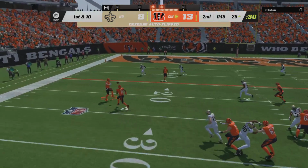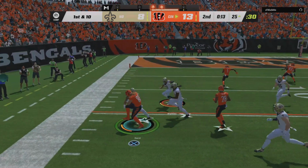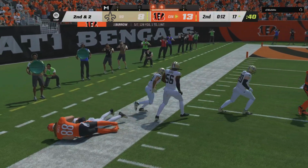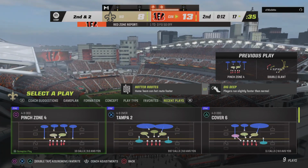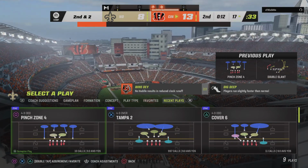Throwing now, Burrow on 1st down. Throw left side, caught by the tight end, Hurst. And he'll go out of bounds in the red zone just inside the 20. So they'll get 8 out of that completion, and they'll be left with 2nd and a couple.